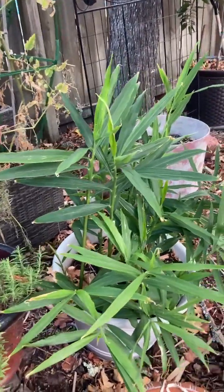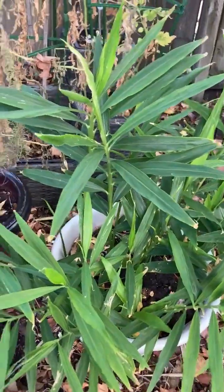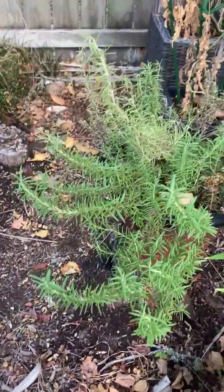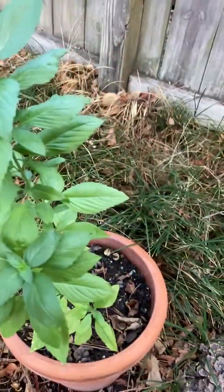But not all is lost. Some things are doing really, really well. This is my ginger, and I've been coming out here and digging some up when I need it. My rosemary is happy and healthy, just needs a little haircut. We'll wait until we get to cooler weather to do that. My Thai basil is deliciously happy. And then over here, this herb bed is doing really well.